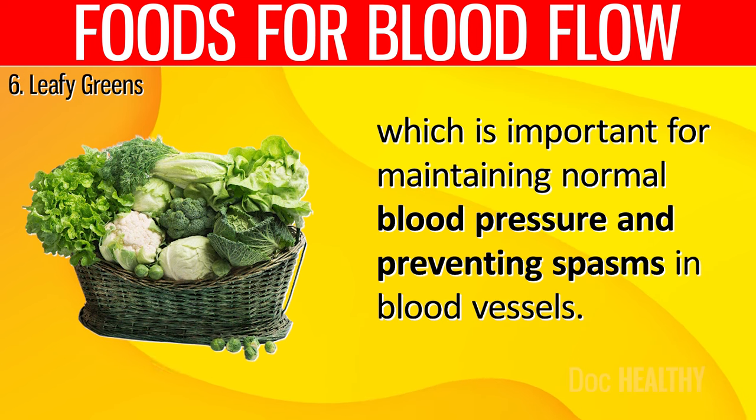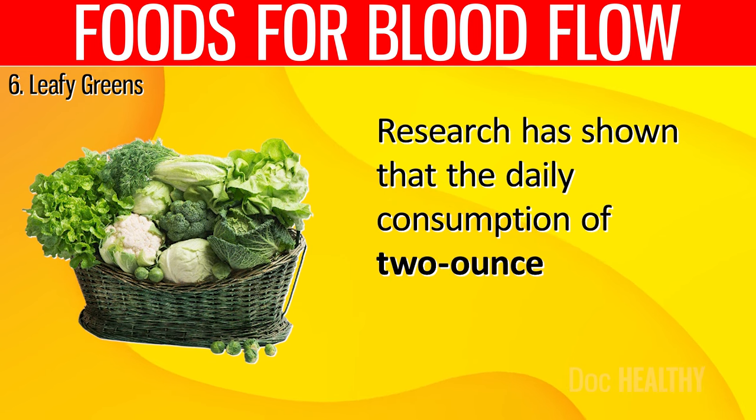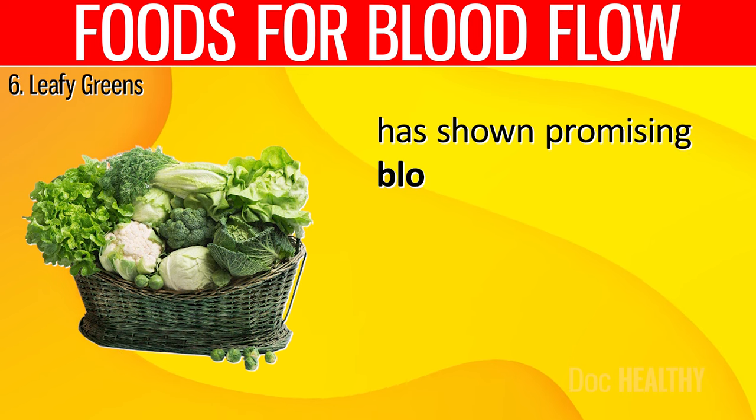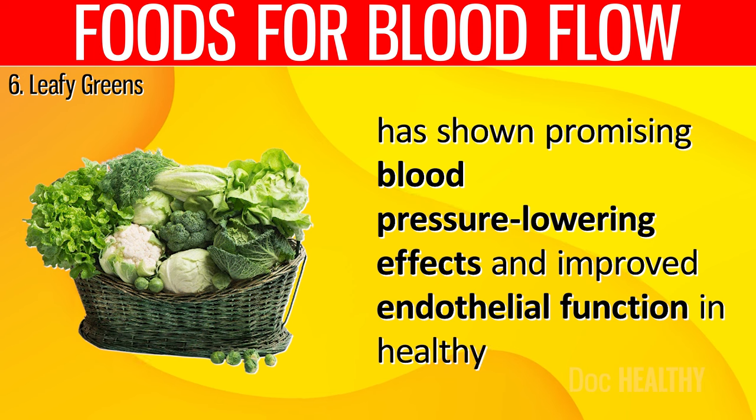spasms in blood vessels. Research has shown that the daily consumption of 2 ounces of nitrate-rich green leafy vegetables has shown promising blood pressure lowering effects and improved endothelial function in healthy adults.